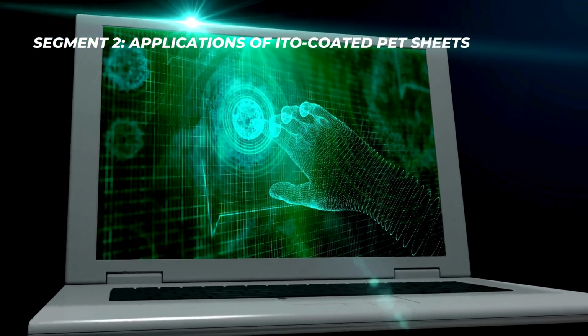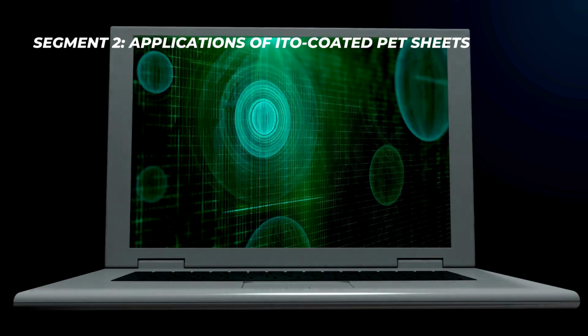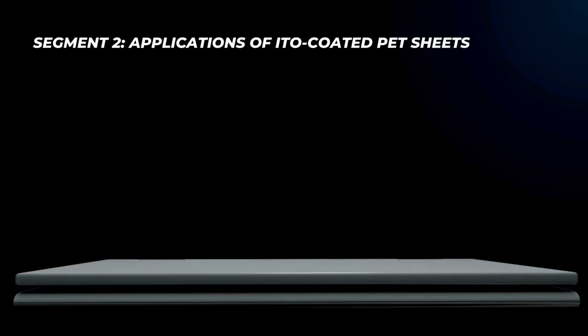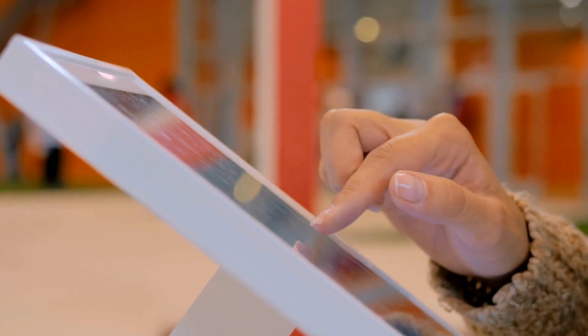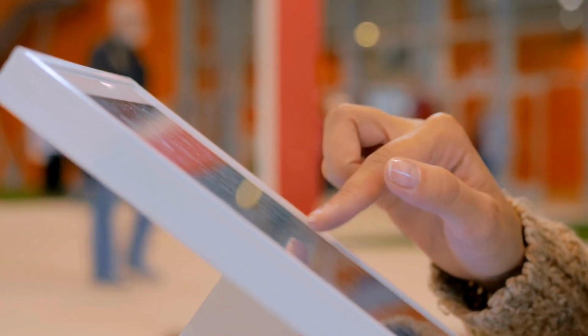Segment 2. Applications of ITO-coated PET sheets. So, where are these sheets used? Let's take a look. Touch screens and displays are one of the most common applications. The ITO layer enables the screen to sense touch by detecting electrical changes.